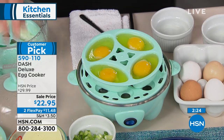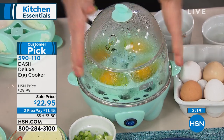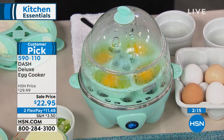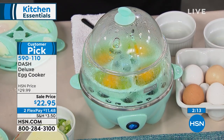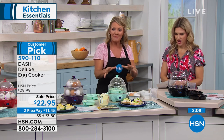I've got my eggs in my poaching tray. I put on the right lid here. There we go. I've got my dome. I could double decker if I wanted. I'm going to push the button. Again, it is going to do it for me and automatically shut off. So they won't be hard boiled, they'll be poached perfectly.